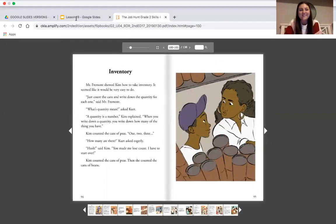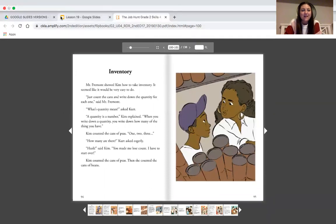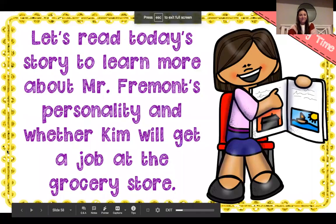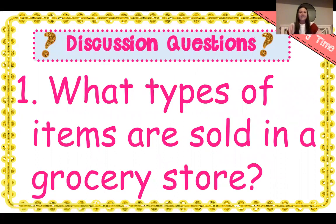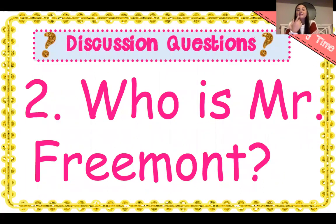Okay, that is the end of our story for today. We're going to jump back in here. There we go. Okay. What types of items are sold in a grocery store? Yeah, food, bakery items are sold in a grocery store. Soaps and toothpaste, things like that are sold in the grocery store. Who is Mr. Fremont? He is the grocer. That means he owns the grocery store.